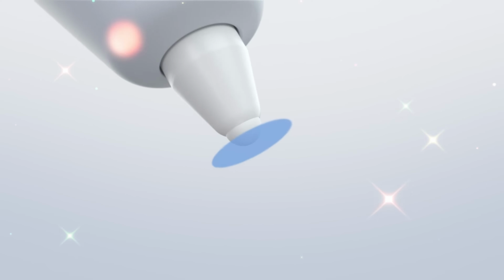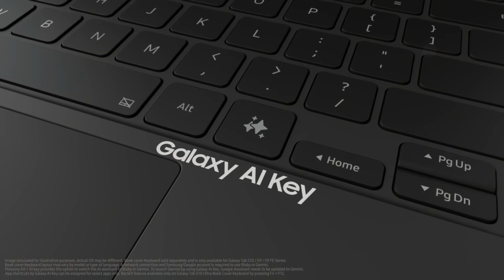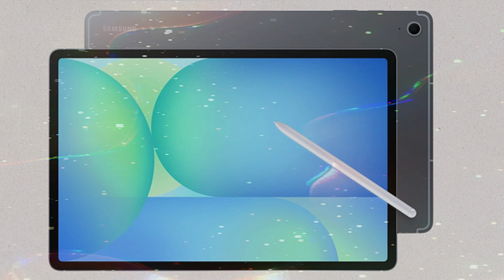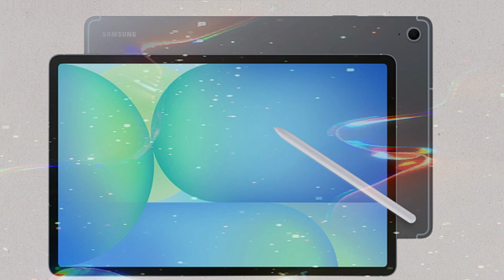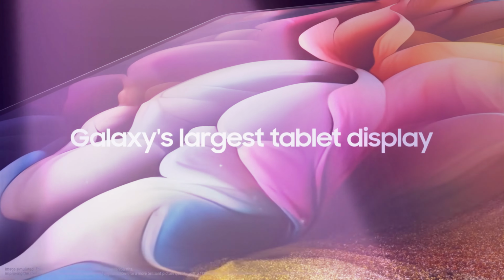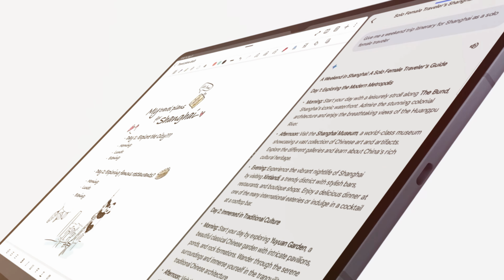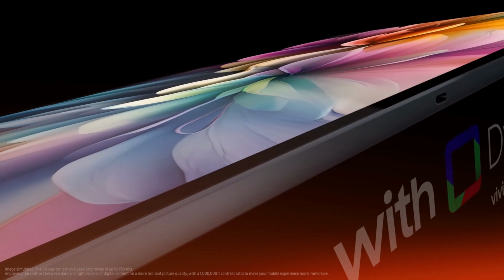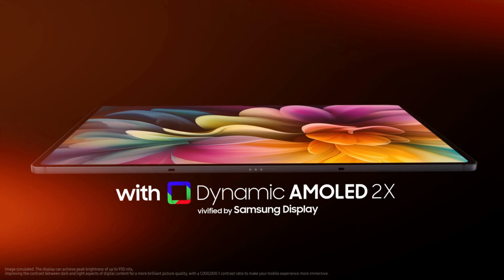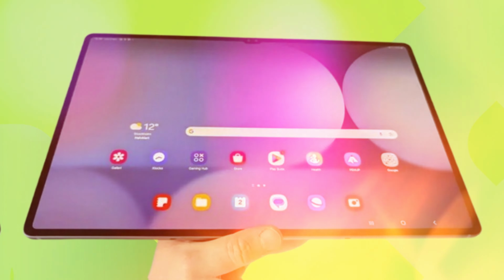Samsung has never been afraid of bold moves when it comes to its Ultra lineup. The Galaxy Tab S9 Ultra, released in 2023, set a new standard for premium tablets with its massive 14.6-inch AMOLED display, Snapdragon 8 Gen 2 for Galaxy chipset, and premium multitasking features. It wasn't just a tablet, it was a portable workstation designed to take on Apple's iPad Pro head-to-head. Now, 2 years later, the Tab S11 Ultra is rumored to raise the stakes even higher, combining bleeding-edge hardware, futuristic display tech, and software designed to blur the line between tablet and laptop.